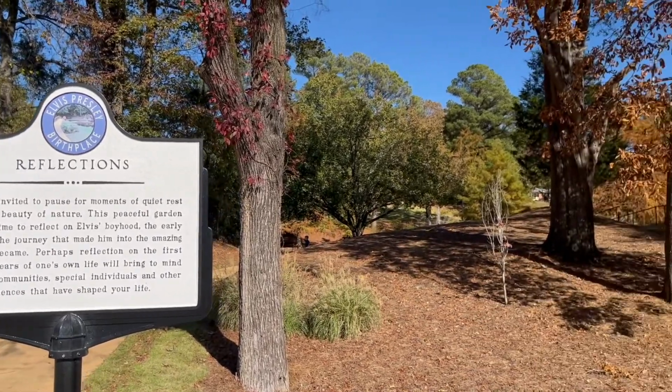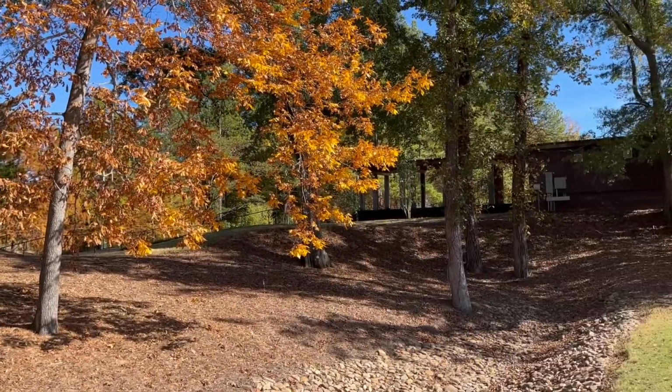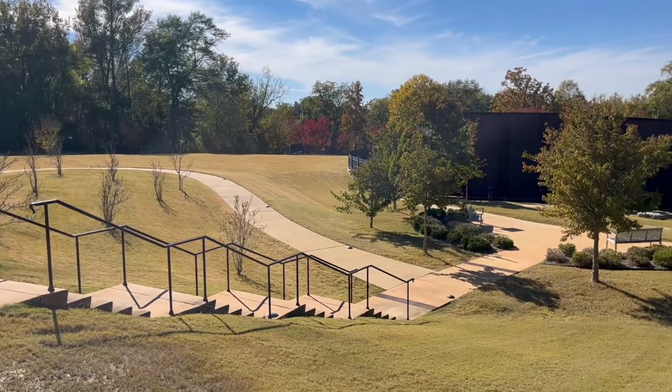Reflections features concrete paths to easily stroll and move through a peaceful area with the intent to provide a space to reflect on the life of Elvis.